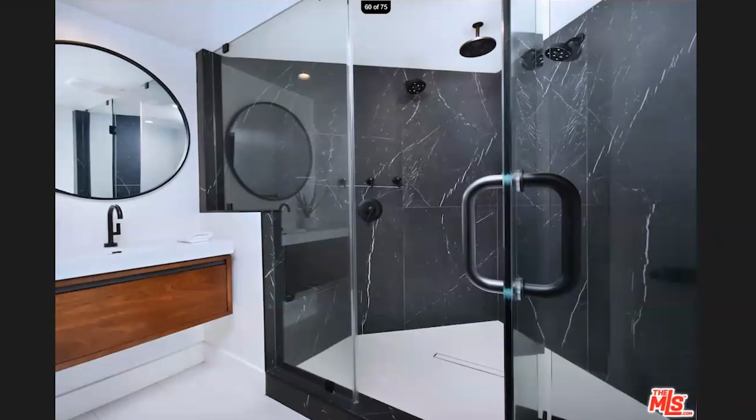This is that bathroom. None of this was here. We did everything. Big walk-in shower, beautiful bathroom. The stone in that bathroom is over the top. I don't know if you know the name or where you found it, but it's just absolutely beautiful.